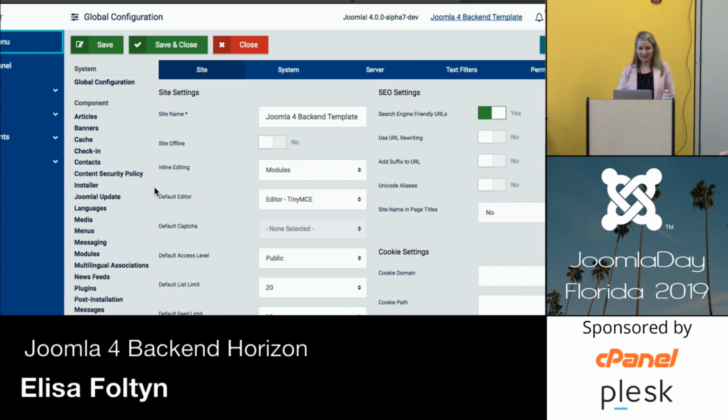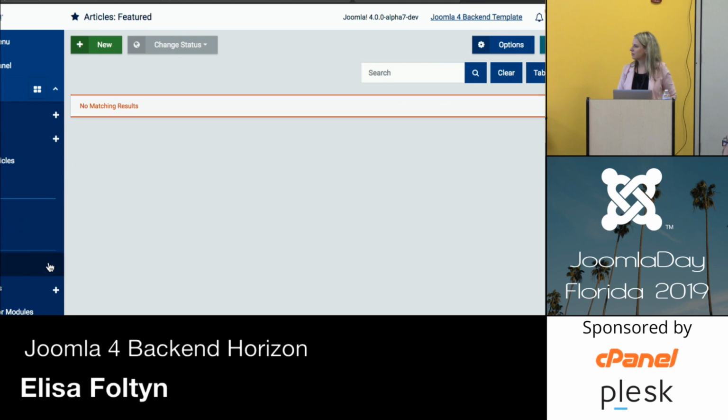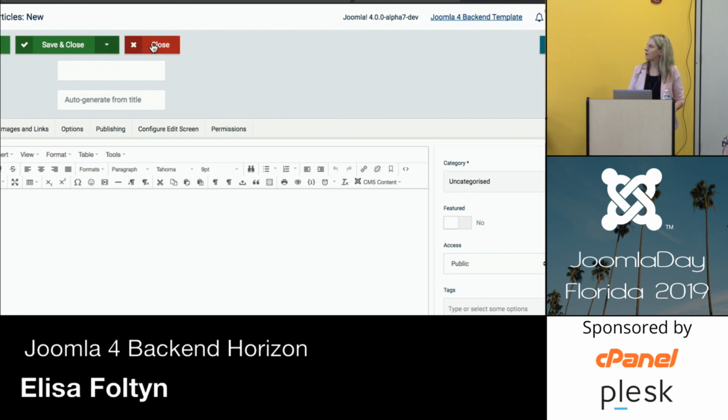What about the amount of clicks? Because I'm noticing you're clicking, drop down, click, click again. In the current state of Joomla, that's something we still have to fix, that the menu stays open. At some points it doesn't stay open and I have to click back again, and then drop down. But the reason for the plus, for example, in the menu is just to reduce clicks or to access certain things directly from the dashboard, to add a new article or something.